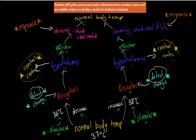And remember, the effector was the part that will activate the response, whatever the response is. But the response is different depending on if it's too high or too low. So if our temperature has decreased, so if we want to bring it back up to 37, then we start shivering and our blood vessels constrict. Those two responses, so these are the responses in pink, will bring it back from 36 back to 37, so then it's normal. But on the other side, if it's increased, if it's too high, then obviously we won't shiver because that would make it higher. But we will want to decrease it, so what we do is we sweat and our blood vessels dilate, and those are the responses. And then it brings it back to 37 degrees Celsius.